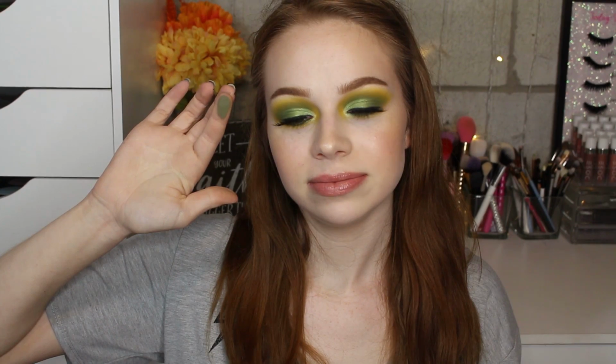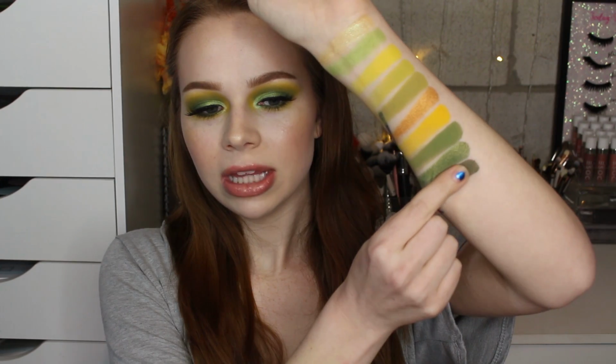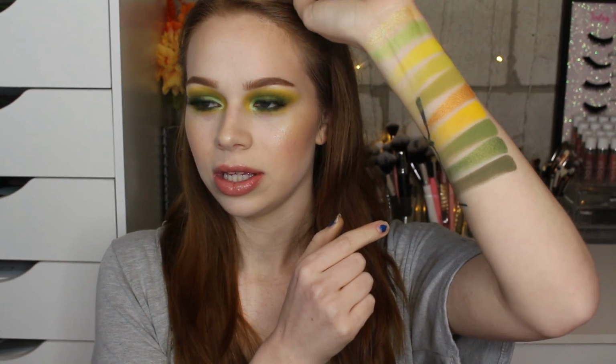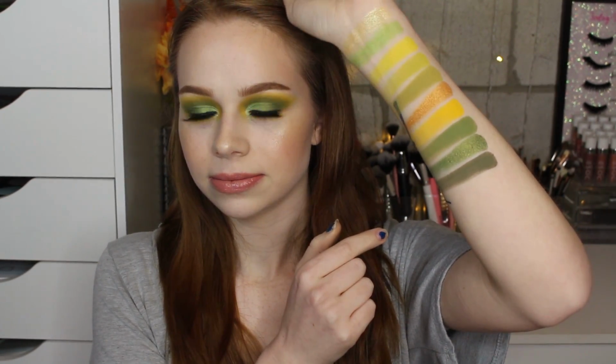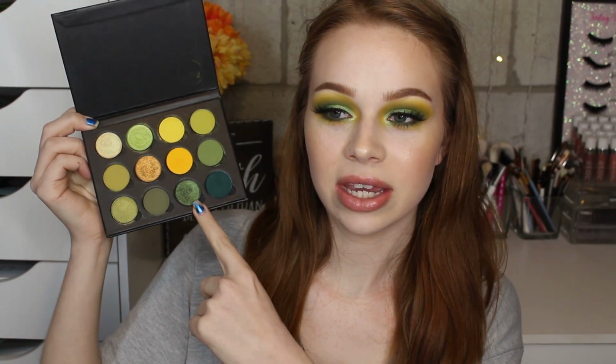Okay, next is Faucet from Divina Cosmetics. I believe that this is one of their older shadows. I've had it for a little bit, I'm pretty sure. And this is again a dirty green, but almost like an army green. It has a little bit of a gray undertone to it, but it's the same tones, just a little bit deeper, basically. And it's a really, really nice formula, super, super smooth. So there is Faucet.